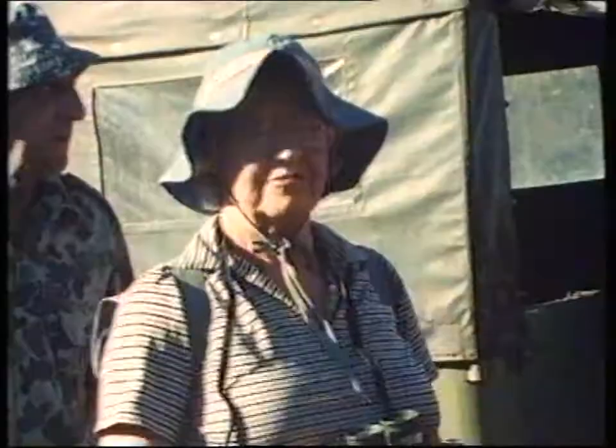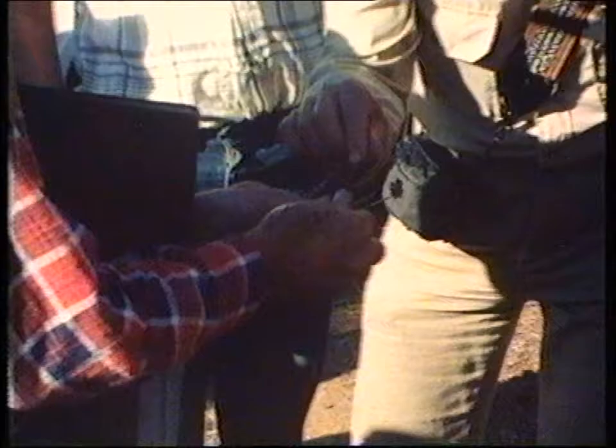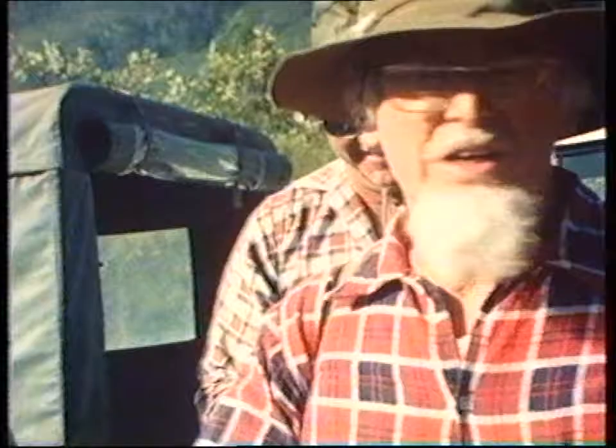Who's driving the cars today? Thank you. Each day, two people ferry the cars to where the hikers will find their day's end. Beauty! I've got a short straw! The other wheel, they're going right away, okay? This way.